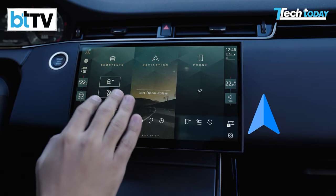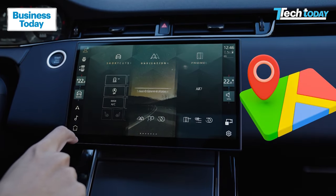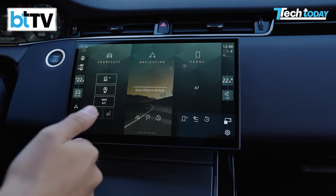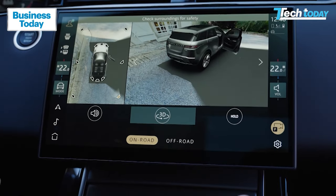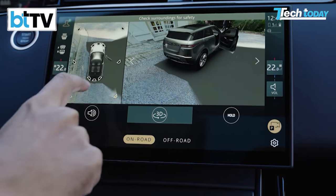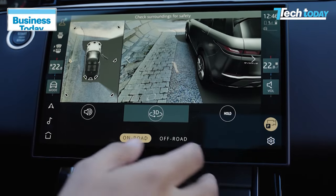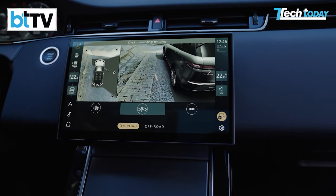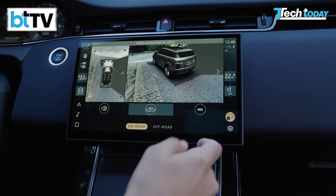Of course, a bunch of shortcuts over here. Navigation comes in handy on the route we're on. Obviously, you have all your connected music features as well. You can also use Android Auto or wireless Apple CarPlay. And then when you're talking about the cameras, well, this is something that Range Rover really excels in. You have 3D cameras. They get every angle spot on, you know, the 3D representation of this particular car. And that's not all. Later on, I'm also going to show you how having this 3D rearview camera also helps. But you can imagine with this representation on road and off road, well, this comes in handy as well.